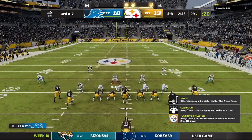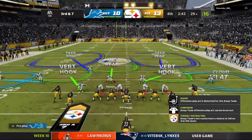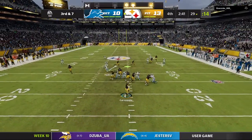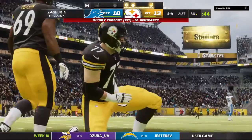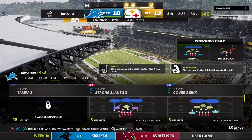The Steelers on third down. They've had good success, 5 for 8 to this point. This is 3rd and 7. Throwing now is Garoppolo. Open man right side is Smith-Schuster, complete. And he will have a Steelers first down as they're able to get the third down conversion.